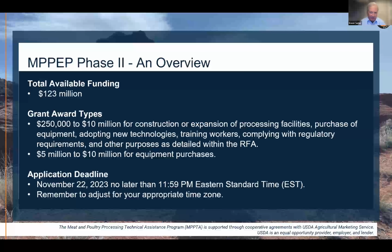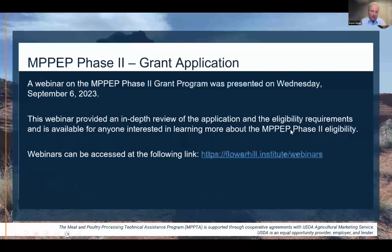There is a broad range of what you can use these funds for. You can use them for construction. You can use it for real estate, for new facilities, for training workers, technical regulatory compliance, and the like. This grant has an application deadline of essentially midnight, November 22nd, Eastern time. You don't get any bonus points or any extra hours if you're in Mountain or Pacific or Hawaiian time. That is the time that all the grants are due.